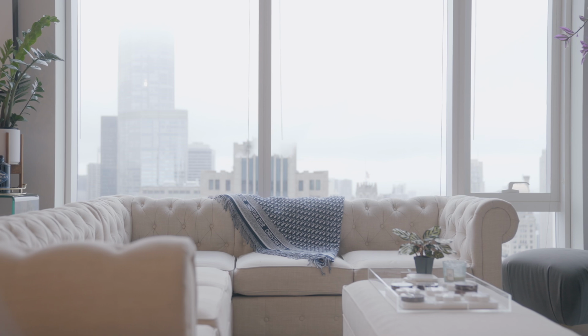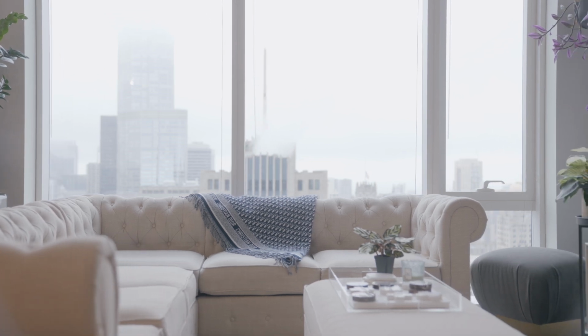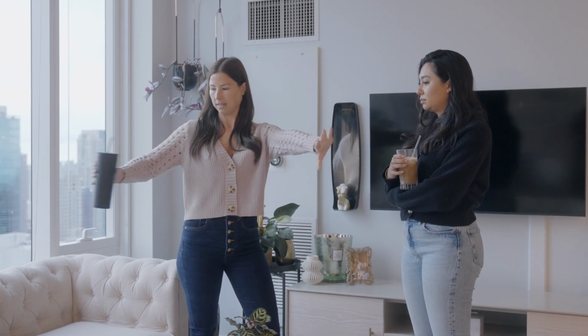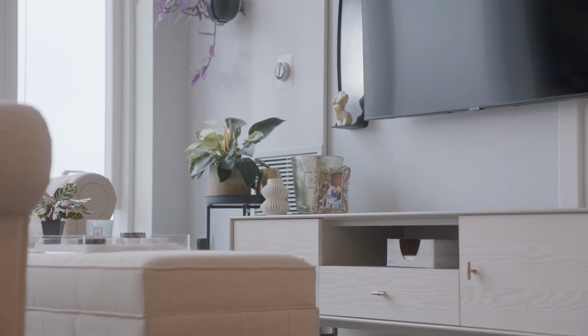Let's talk about the couch. How long have you had the couch? This couch has been in every apartment I've lived in, except for the first one. This couch is massive. I can't believe you fit it in a convertible. So I don't think it's gonna make it to the next place, but there are 8 seats here, so it's great. This TV console is one of my newest additions.